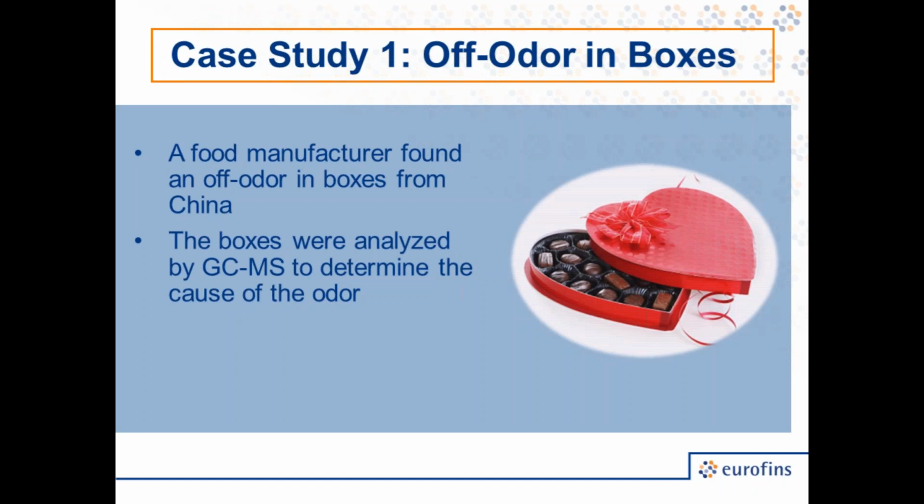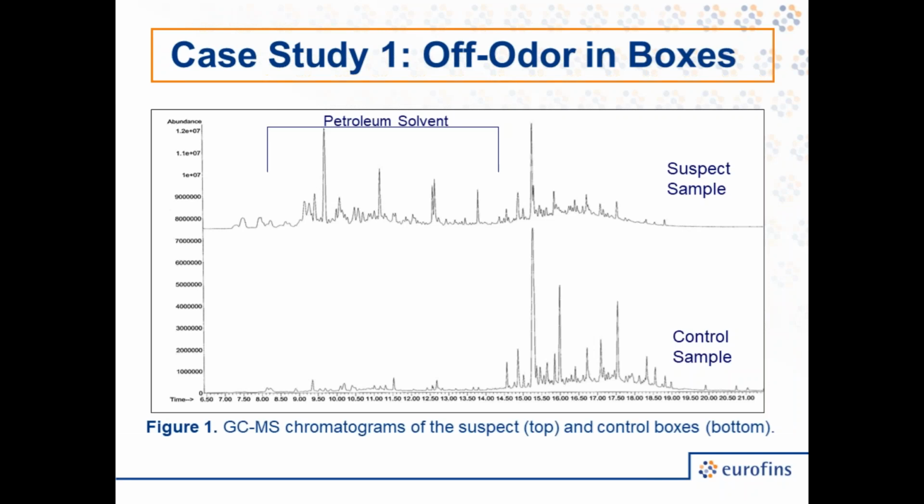And so we analyzed these boxes by GCMS to try and determine the cause of this odor. We did this not only on the off-odor sample, but compared to a control box also received from the same manufacturer. Here on the slide, I have the volatile profiles of the control sample on the bottom and the suspect sample on the top. I just want to briefly go over what you're looking at here if you're not used to looking at this kind of data.